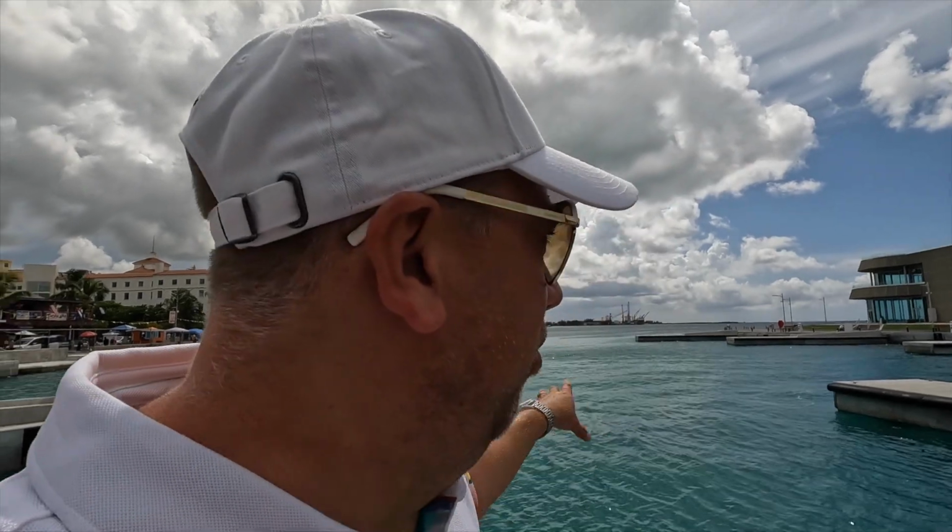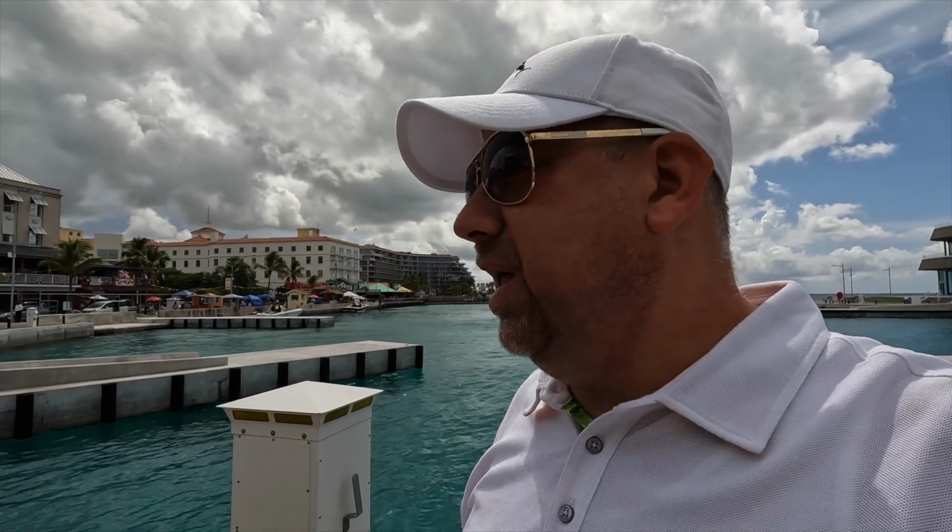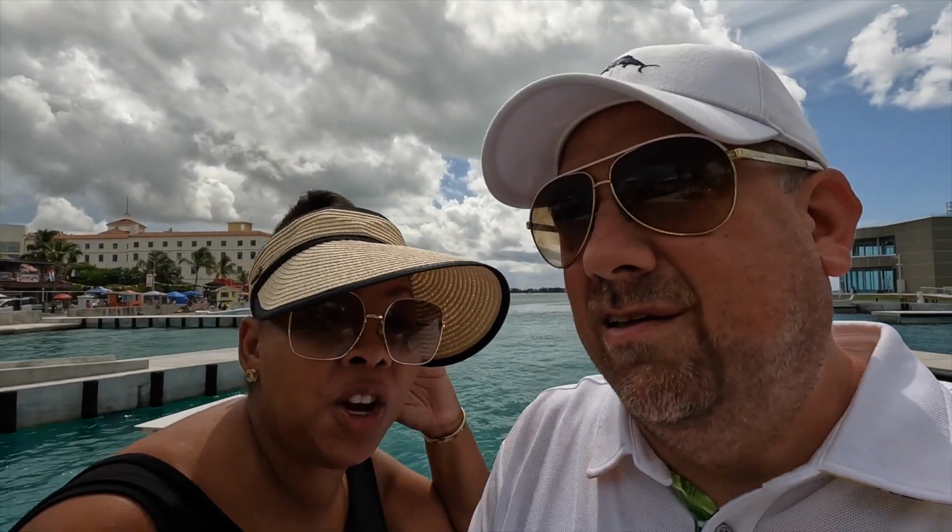How nice, you can walk inside the port with all the different shops and restaurants and take it all the way from this ship down to Senor Frogs. If you've been to Nassau many times and you don't really feel like leaving the port, you can stay in the port and have fun. There are a lot of different seating areas. It's very new and clean here.